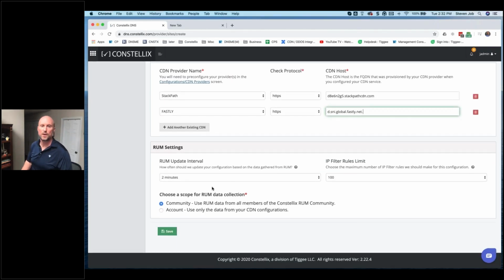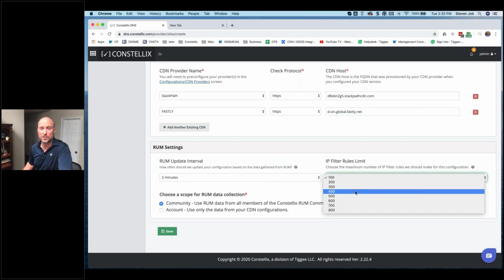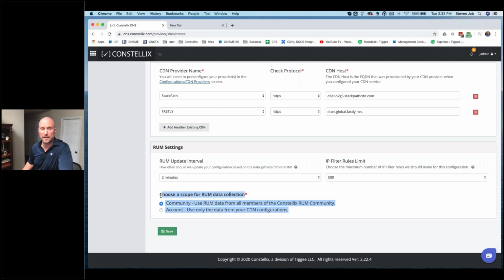And so now in this one, I also get more options. I'm going to be able to choose how often I want my RUM data to be updated, and I'm going to explain what that does in a second and how we gather all this data and how we're choosing which CDN is faster where, from which region, from what user, from all that different information. And I'm going to choose how large of an IP rule filter list I want to build. And this is an important part right here, is where do I want to gather my data on.